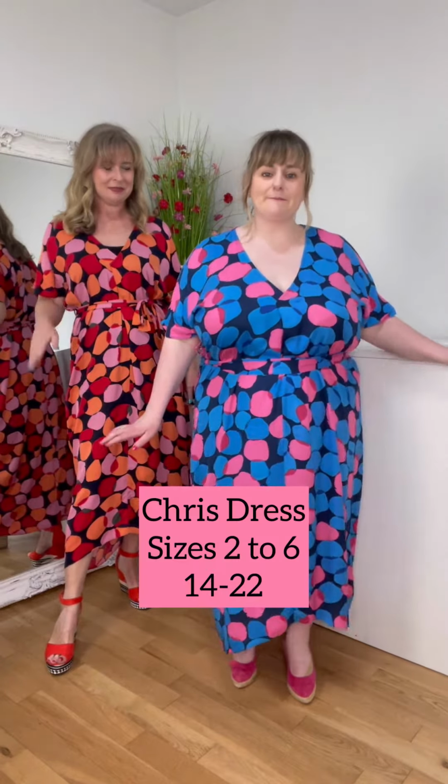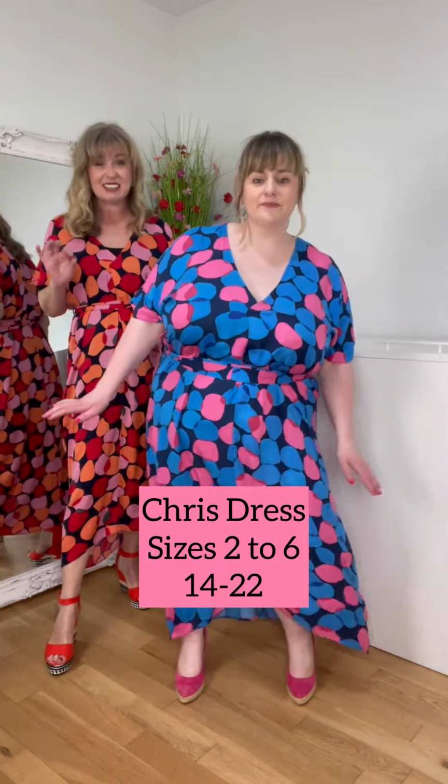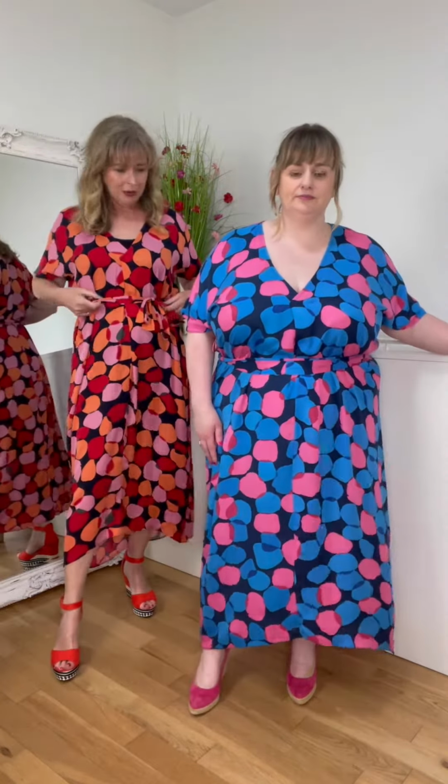Isn't this beautiful? It's just the easiest little summer dress you'll have. But it could be anything. Yeah, it could be a barbecue, it could be a christening, it could be the day after a wedding. It could be anything. It's really easy. We both have it belted, but I actually love it loose.